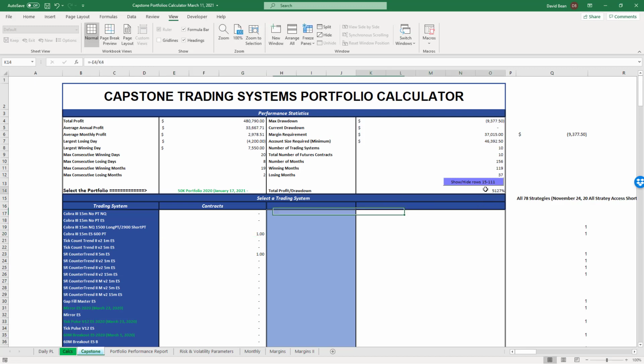So 51.27 is the total profit over drawdown. The risk to worst case drawdown is about $1,100 higher, 93.7750. It would be at an equity peak today had you traded that because it's been on a streak. Cobra III E-mini S&P has been on a streak.